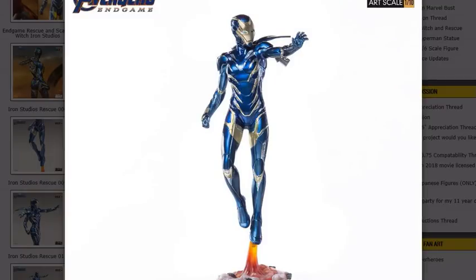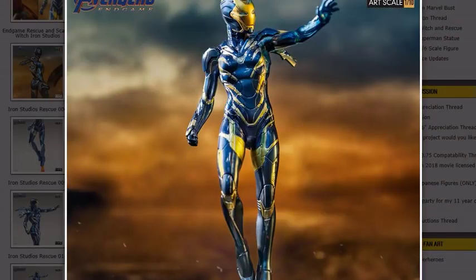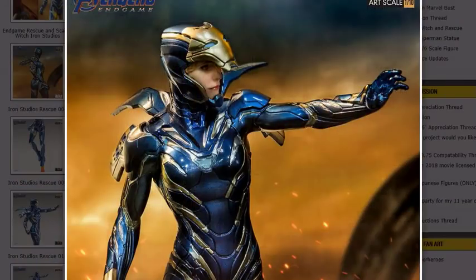Starting off with Rescue, though, I do like the design of this figure. Here's the thing. Iron Studios, sometimes they just have incredible poses, and sometimes they have okay poses. They never really have bad ones, to be honest. But this one I would very much consider okay. I think that the pose itself is a little weak. I think that they could have definitely done something stronger. I do like the fact that she does come with an interchangeable head to showcase Pepper Potts underneath.